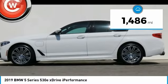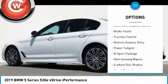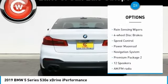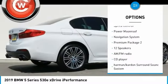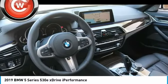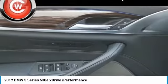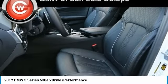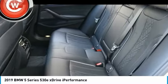Here are some of this vehicle's great options: electronic stability control, brake assist, traction control, remote keyless entry, power tailgate, M Sport package, rain sensing wipers, 4-wheel disc brakes, speed control, power moonroof. Take this vehicle for a spin and see why so many shoppers are now proud owners.